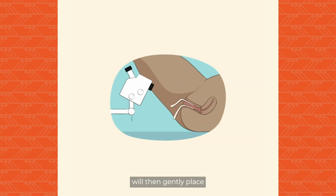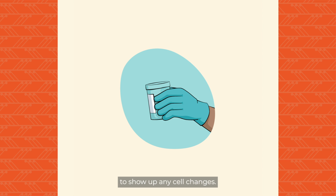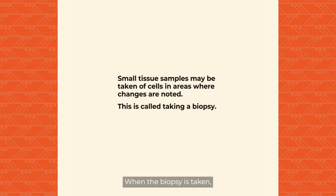The specialist will then gently place a speculum into the vagina. This makes it possible to clearly see a magnified view of the cervix through the microscope. The specialist then applies liquid onto your cervix to show up any cell changes. Some people find this stings a little. Small tissue samples may be taken of cells in areas where changes are noted. This is called taking a biopsy. When the biopsy is taken, you may feel a quick pinch. The specialist will let you know when the colposcopy is finished.